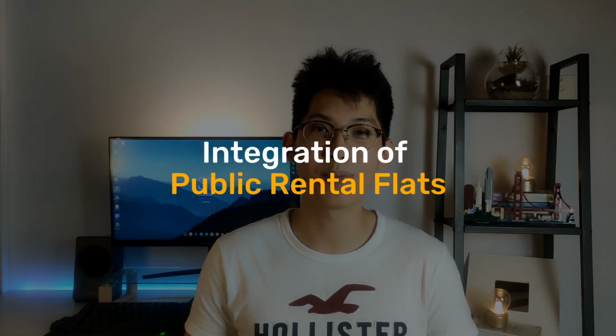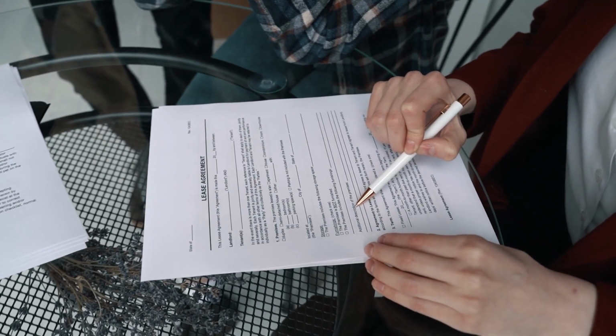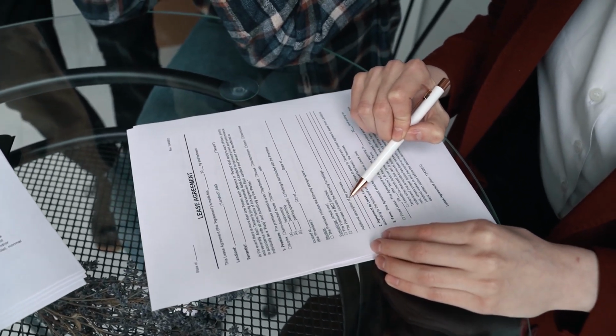Number 5, this PLH will have dedicated rental flats. I like this idea a lot actually, with the previous initiative really looking to sort of curb the rental market in prime locations by carving out spaces for renters who might not be able to afford a BTO in the first place. Seems like a very well thought out idea.